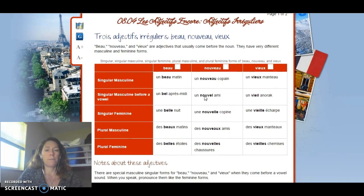So beau, nouveau, and vieux are just adjectives like you've learned in the past, and they just mean beautiful, new, and old. There's nothing special about them. The only thing is how they're spelled and how they actually have an extra way of being spelled. So let's take a look at them. This chart is going to be super handy.